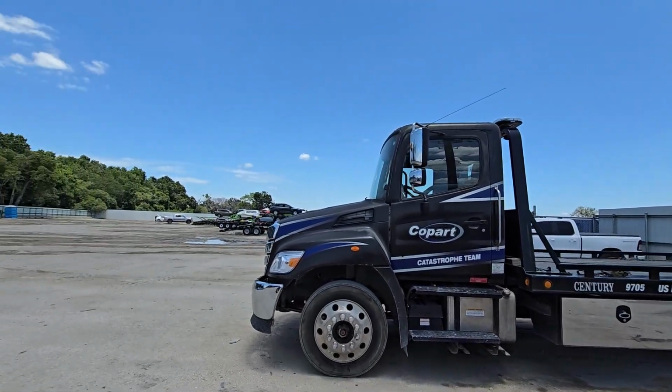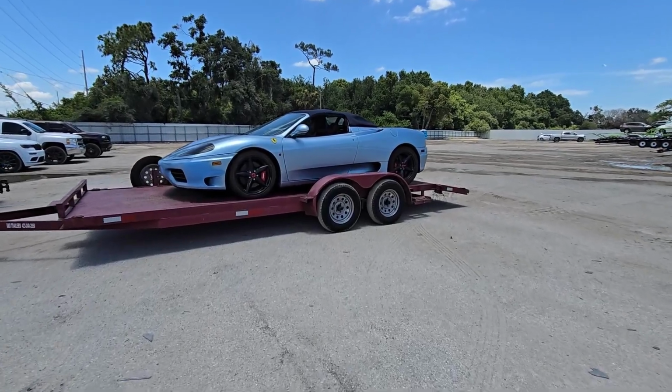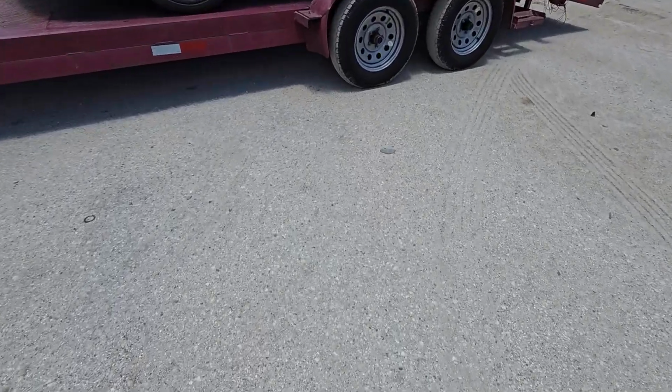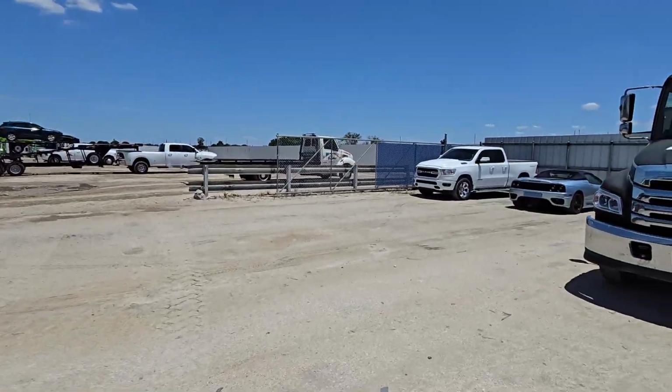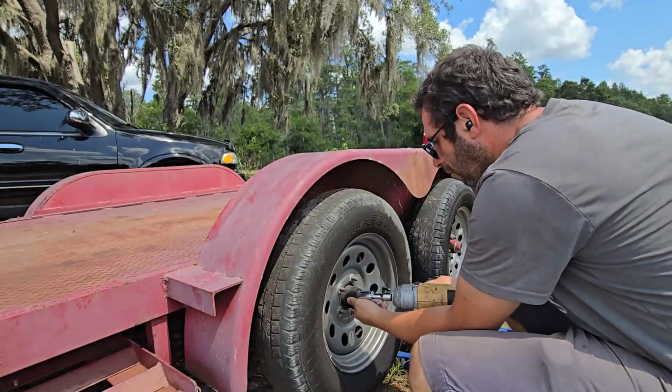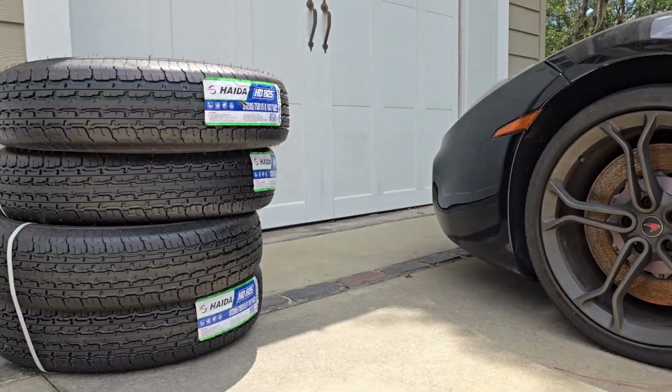Taking these cars to the auction is a double-edged sword. On one hand, you get that great feeling that comes with selling a car, but while I'm there, I tend to take a quick look around, which always leads to me spending more on something I likely don't need. So now we've got to take a trip to a further out auction to pick up a V10 sedan that I ended up winning. But first, I'll get these tires replaced.